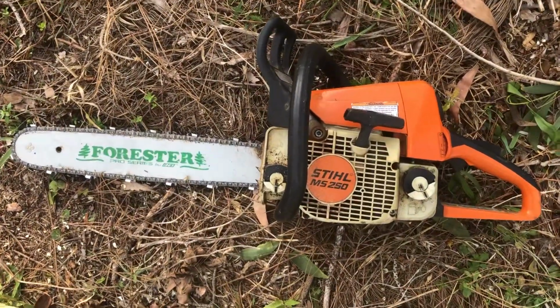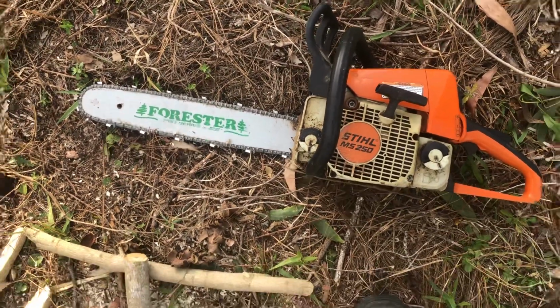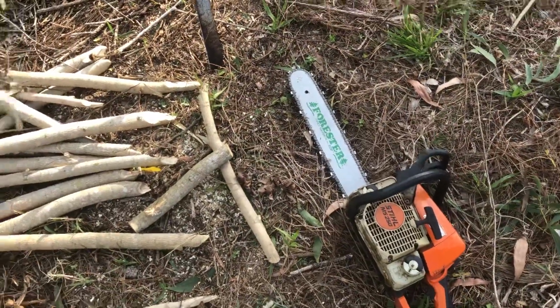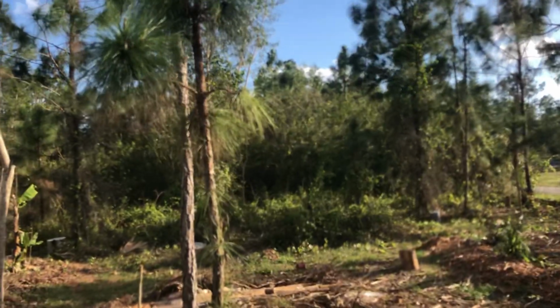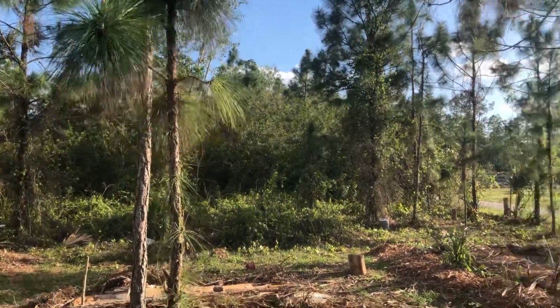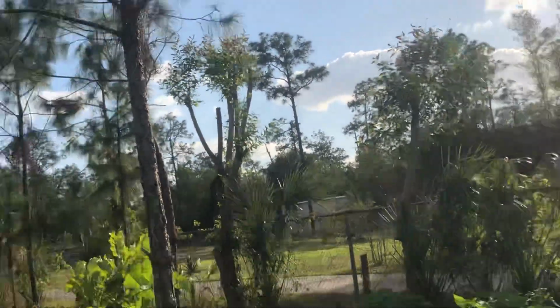It's a Stihl MS250, 18-inch bar, and I've been having too much fun with this bad boy. And there's plenty of random earleaf acacias in the back there, so I've been picking and choosing, and you can see there's some still over here.